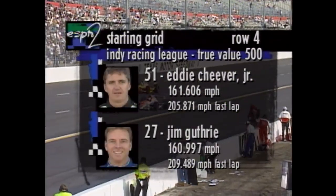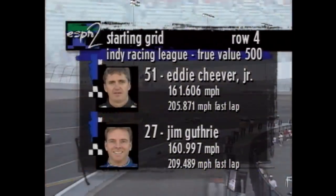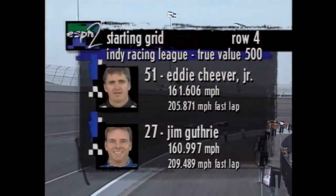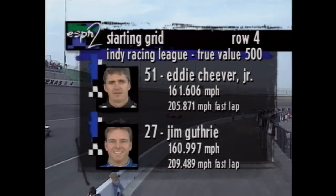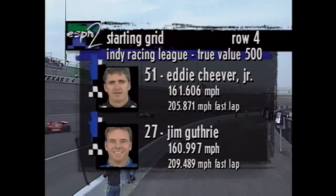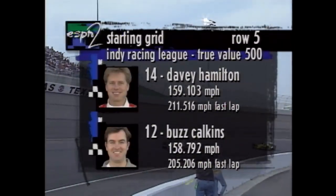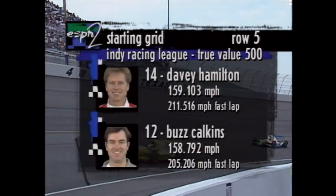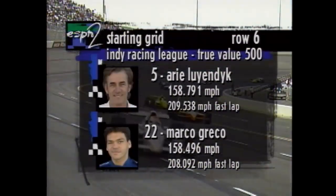The 4th row, Eddie Cheever, who ran yesterday in the warm-up session a very high line. He thinks the high line will take him to the front. And the Phoenix winner, Jim Guthrie. He had engine problems in Indianapolis. He now has Menard power. In row 5, Idaho's Davey Hamilton and Colorado's Buzz Calkins. Arie Luyendyk is in row 6. And the Brazilian Marco Greco on the outside.